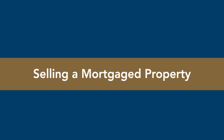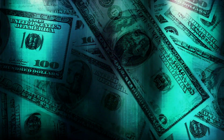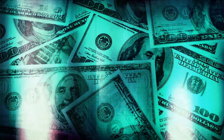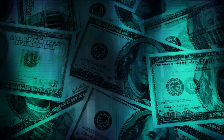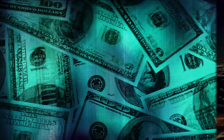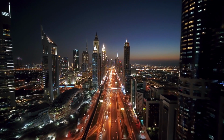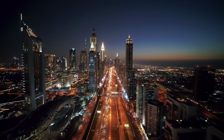Selling your property with a home mortgage. Selling your property with an existing mortgage is doable, but involves extra work, prior registration with the Dubai Land Department, and involves extra fees. When selling a mortgaged property, there are two options. The property's buyer may take over and continue paying the mortgage, or the buyer may pay off the remaining balance of the mortgage in full. Transferring the mortgage over to the new buyer depends on the willingness of the bank to do so, and requires registration with the Dubai Land Department.